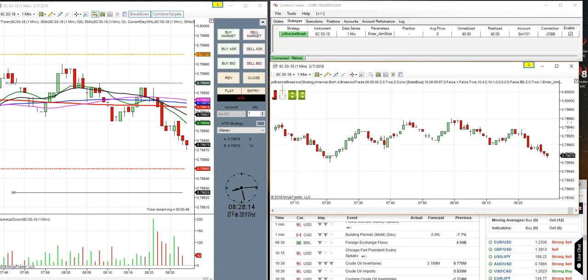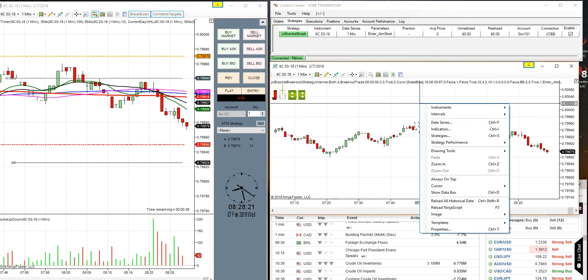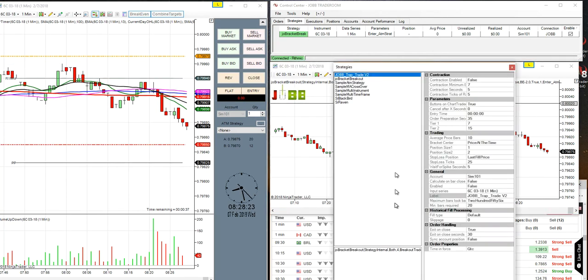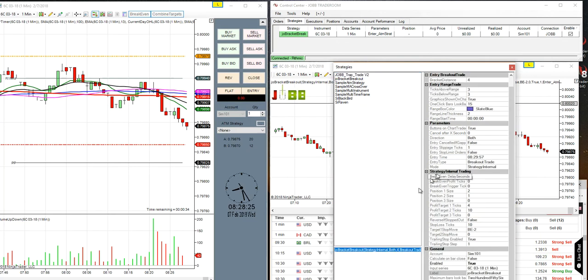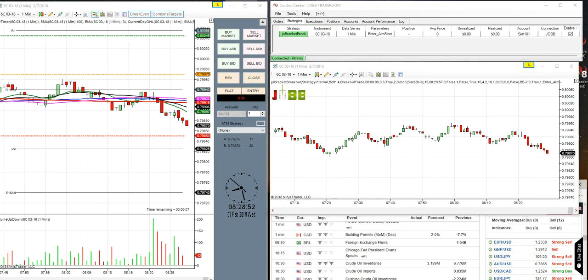Canadian building permits. Let's see if it does anything. Let me double check that bracket. Using a bracket of 4. Okay. I'd use 4 or 5. Canada's only $6. It's only $5 a tick. So we've got almost a minute and a half to go.